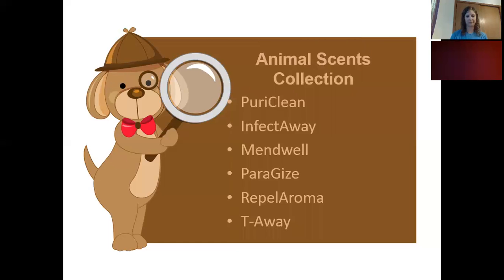So they are Pure Clean, Infect Away, Mend Well, Paragize, Repel Aroma, and Tea Away. And if you get the kit, which, like I said, it's not available right now, hopefully it'll come back sometime, but has a little booklet in here that kind of talks about each one of these different products. So the Pure Clean, the Infect Away, and the Mend Well, those three help with kind of wounds and skin things for animals.